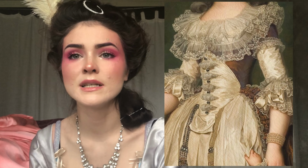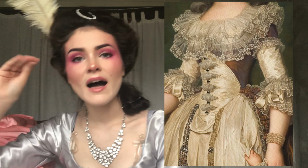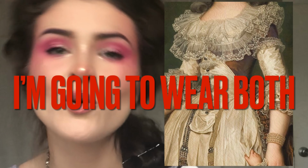She's like, I am the queen. I have silver and gold. I don't care if it's mismatching. Guess who I am? I'm the queen. I can afford both. I'm going to wear both.